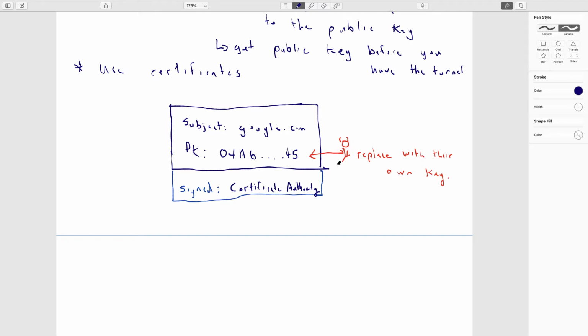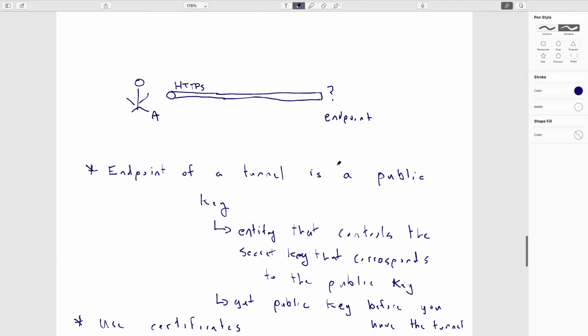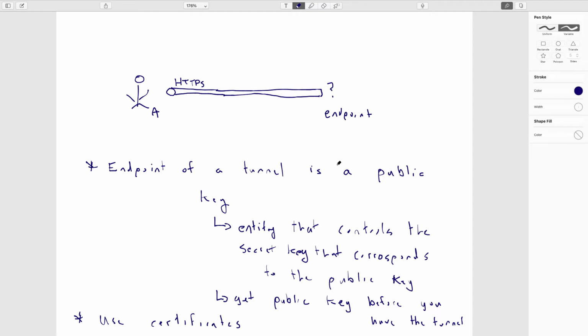How does the user know? Okay, so they see it signed by the certificate authority. To verify that something's signed by a certificate authority, what do you need to know? Public key. So the public key of the certificate authority. Okay, so the reason that the tunnel ends at Google is actually because they're signing stuff. So they're going to sign some stuff in creating HTTPS, and they have this public key, and we got to know that that's really their public key.